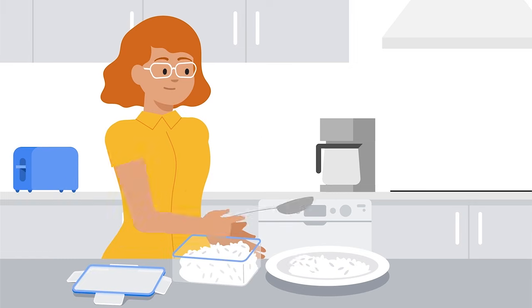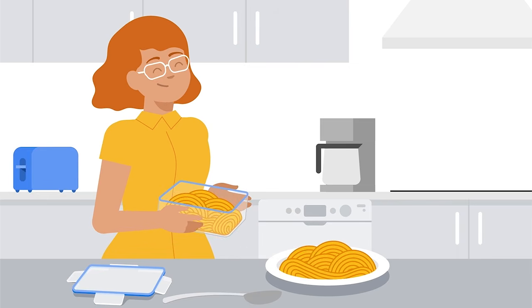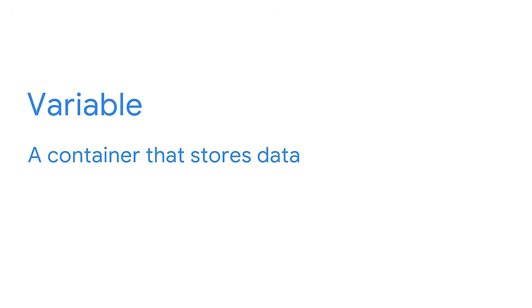When working in the kitchen, we also use storage containers. These containers can hold a lot of different things. After one meal, a container might hold rice, and after another, it could hold something different like pasta. In a similar way, in Python, we have variables. A variable is a container that stores data.